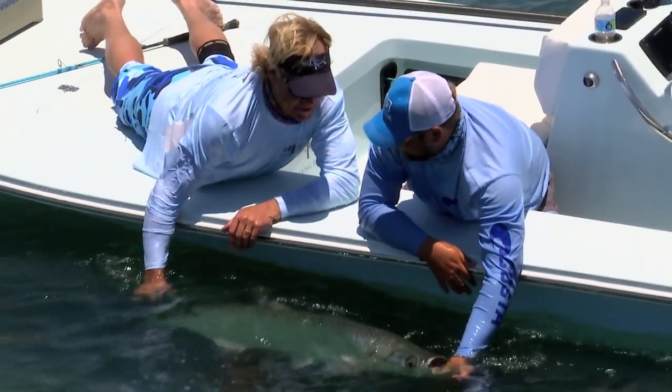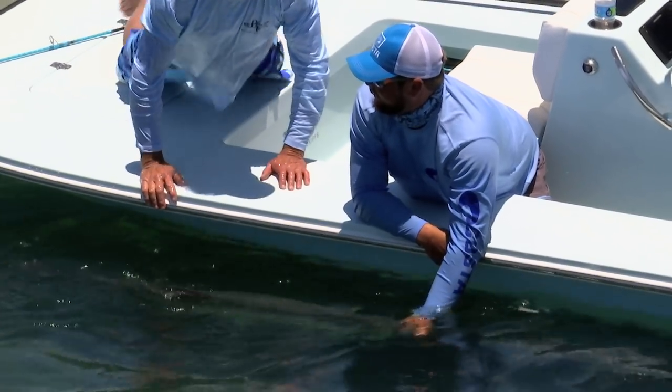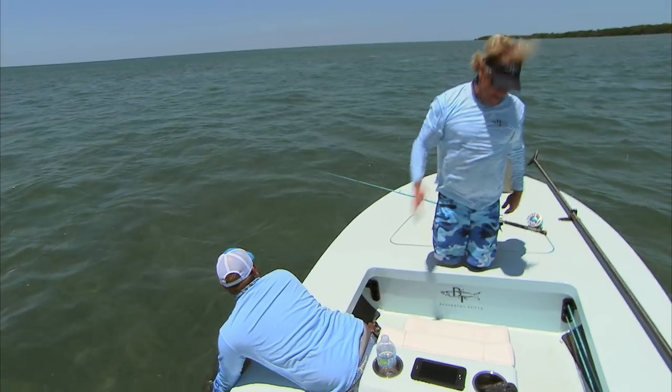Oh, man. You want to get the trolling motor going or just send her off? Yeah, let's pick up that talon and then we'll pull her a little bit. There we go. Oh, it smells like tarpon, baby!